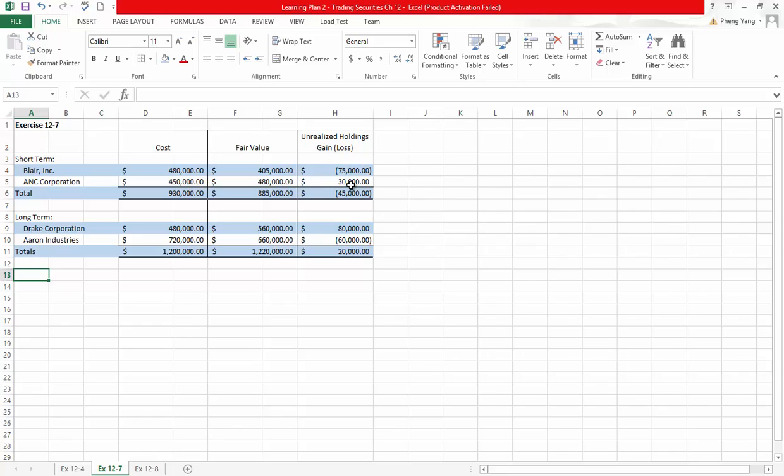And I just want to talk a little bit about HTM securities. Well, unlike HTM securities, I want to talk a little bit about the trading securities. They're basically carried at their fair value, which is this amount.